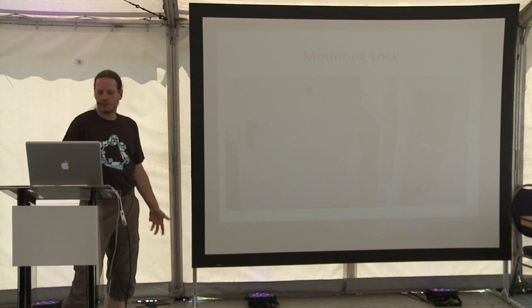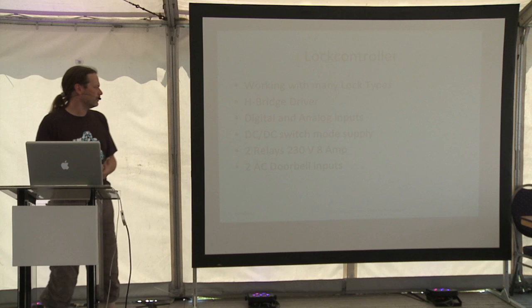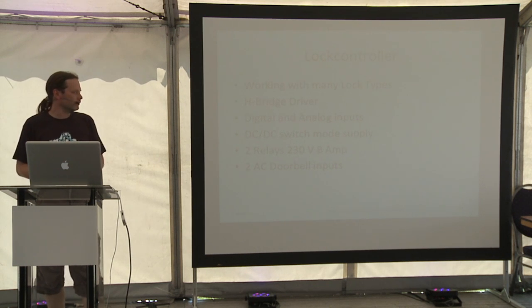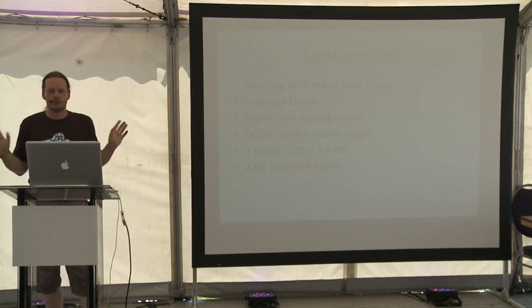So first, and then I made my hardware design like this. This was the lock controller itself. The main thing we are working with every time on locks that we deploy, so it's very universal. System, first thing is an H-bridge drive on it.